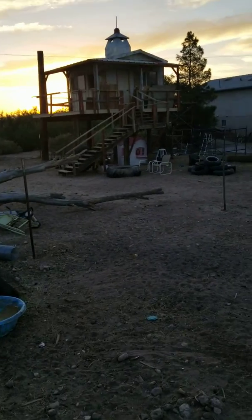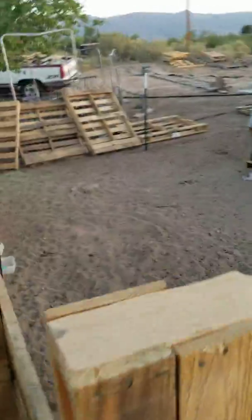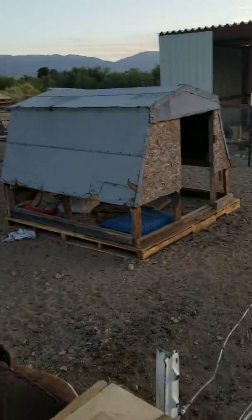There's the tree house for the children. Around here we don't do anything small. We're big folk, so we do things big. Then we got our goat enclosure done. There's our new goat house.